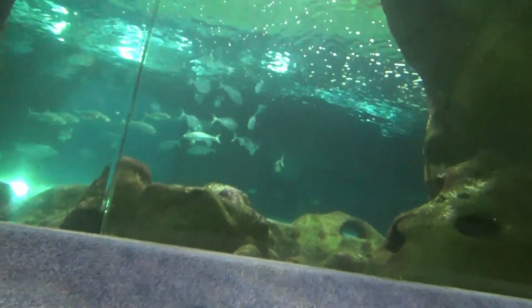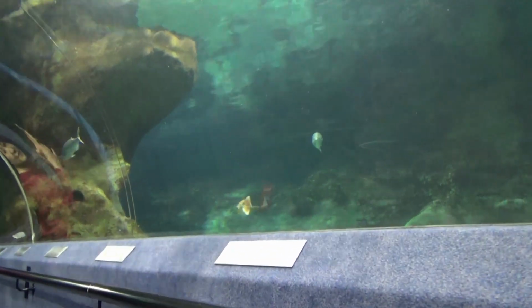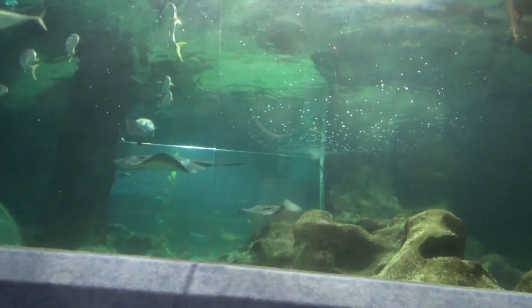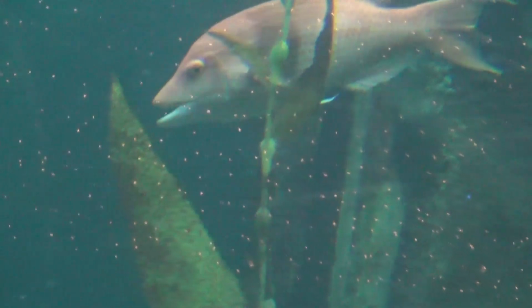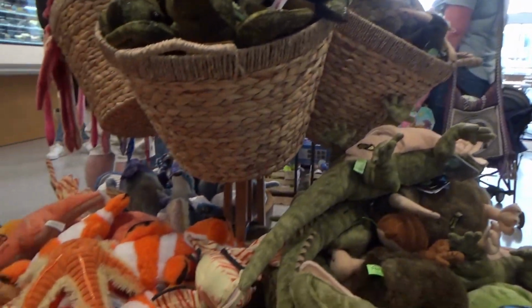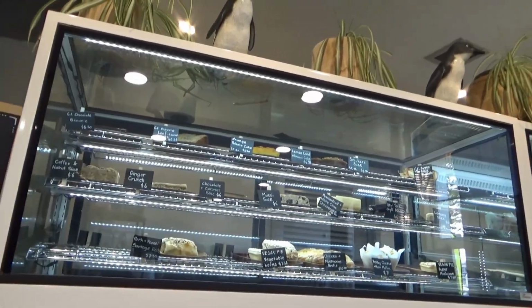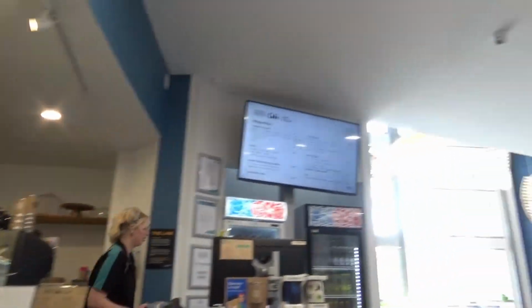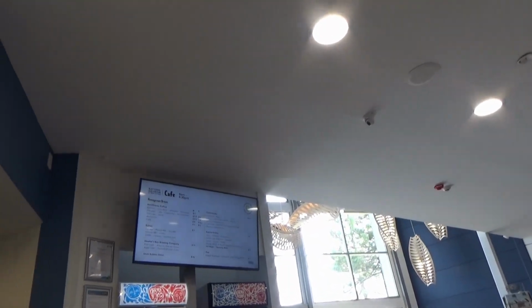So here's the kingfish, there's the gurnard, the trevally, the snapper, the short-tailed stingray, the scarlet wrasse, the hapuku. Here's a closer scarlet wrasse, and as always it's exit through the gift shop. They also got a cafe with some cabinet foods and some cafe foods as well.